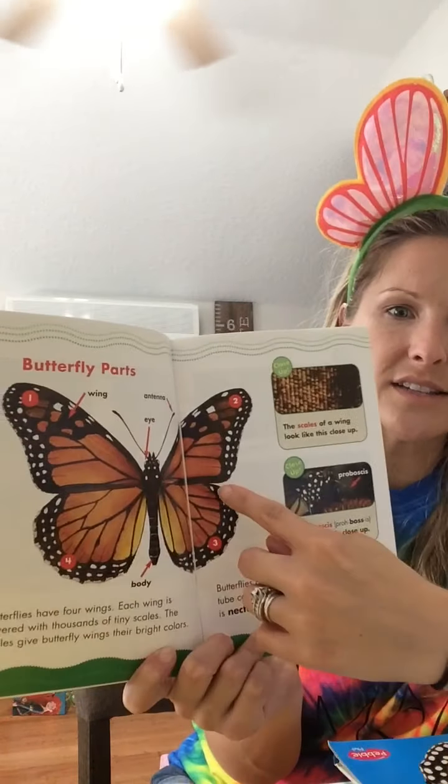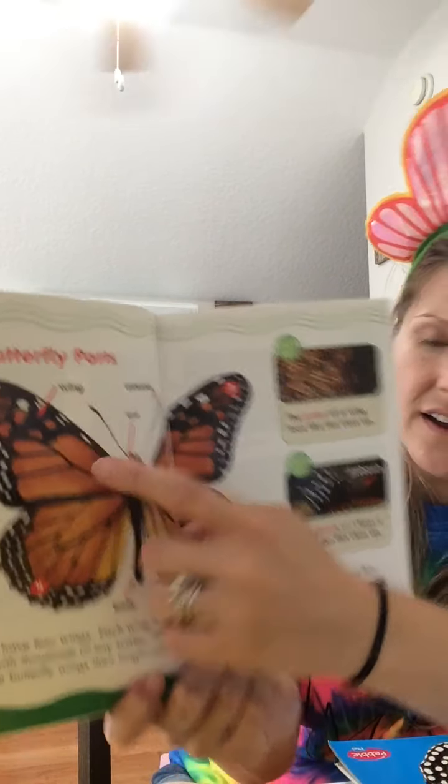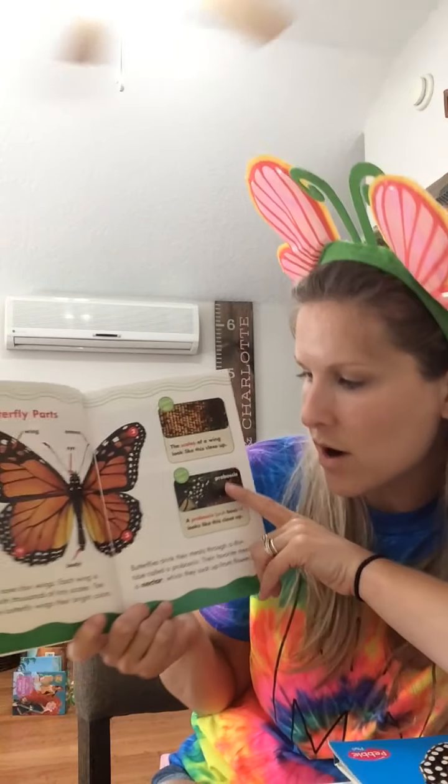Butterfly parts. Here's the wings, as you guys know. Their eyes are actually right here. They have antenna, their body, and are we missing anything? I think that was it. Butterflies have 4 wings, 1, 2, 3, 4.